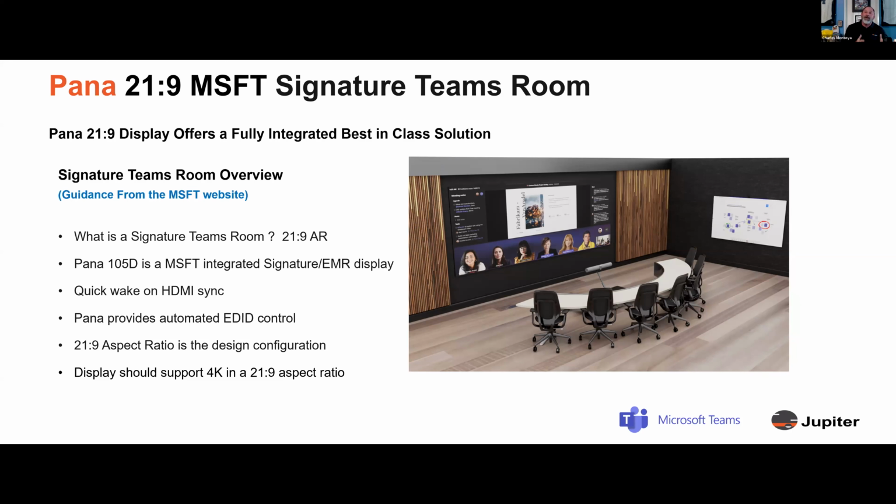It's going in and saying, what are those feature sets that people need? What's going to make the conference room experience more immersive to them, more simplified for them to use? That's what Jupiter did, right? If you're wondering why we're so popular in the Microsoft signature rooms, why we're selling more 21 by 9 displays than anybody else, yeah, we've got the best quality. Yes, we've got the best product. But it's those little things that we paid attention to that so many people in this industry just don't. And that's the frustrating part of it, right? I'm just going to say that. Longtime industry UC guy, right? So yeah, sometimes the industry misses on the little stuff. Jupiter never has.